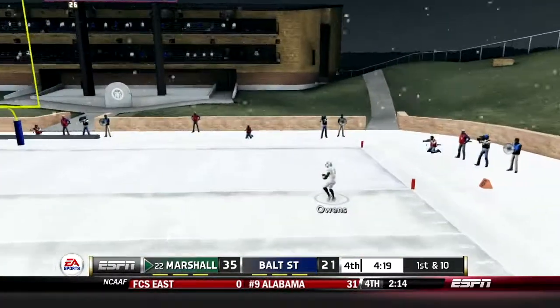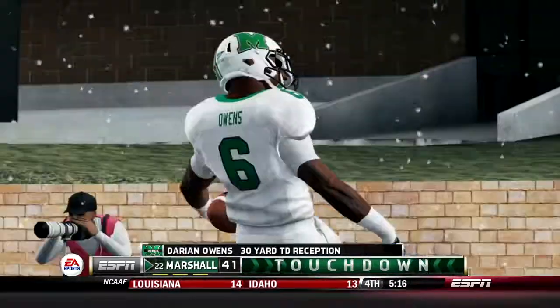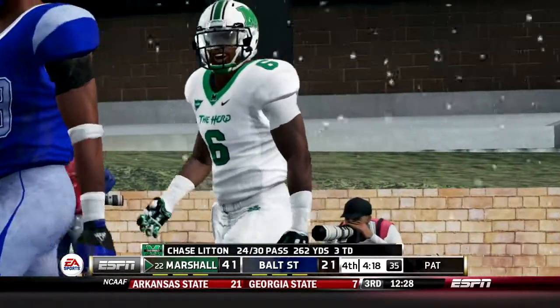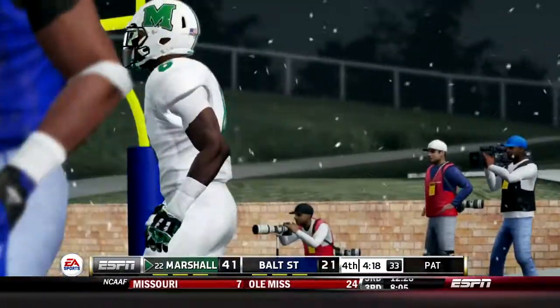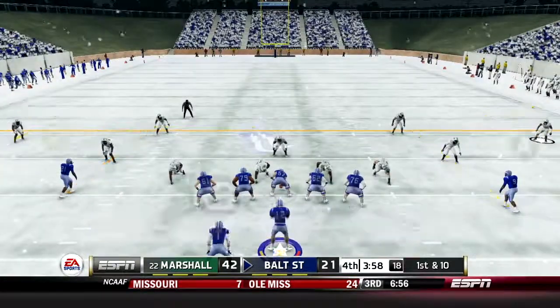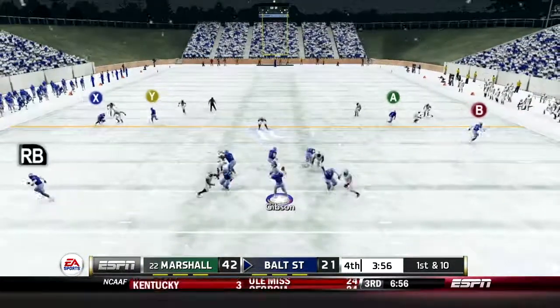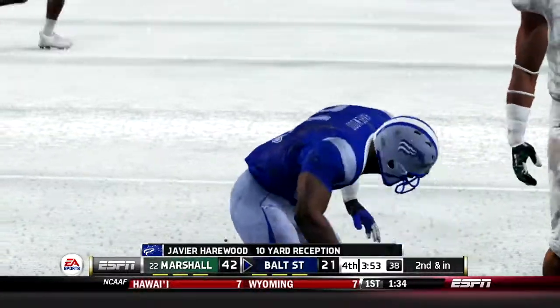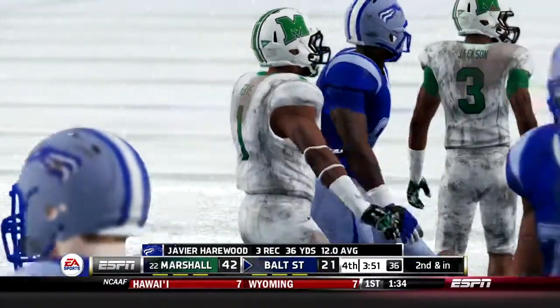1st and 10, and Owens wide open for a touchdown. Now, Wynn just slipped on this play. I think he was reading run at first. He probably would have got burned anyways, but he slips on this play, gives up a huge touchdown, and this is looking very bleak for Baltimore State now as Gibson finds Harewood just shy of the 1st down marker.